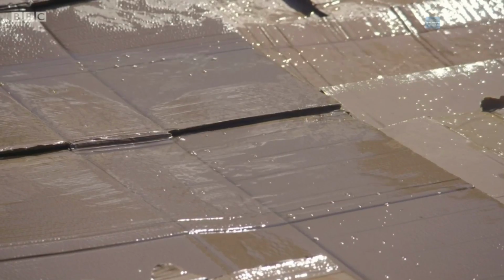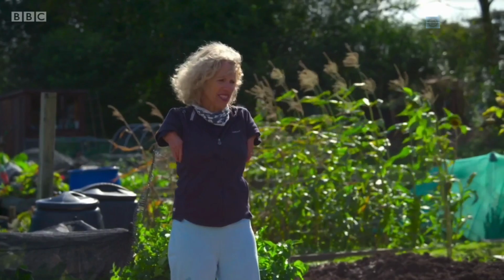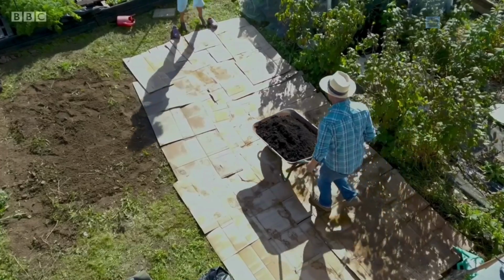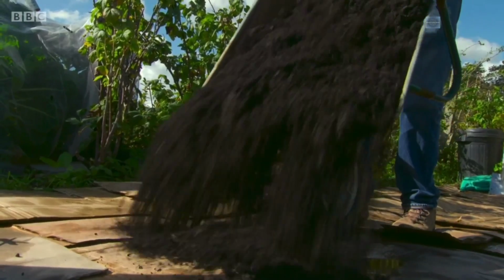And I'll go and get some of this lovely compost. And you can sort of tip it in and I'll move it along if necessary. Yeah, yeah. Oh, this is exciting. Where do you want it? Well, start here. Right, yeah, in between that's the line.